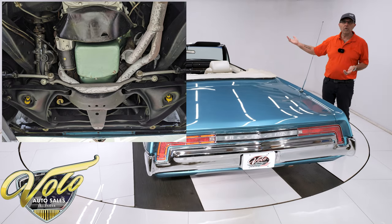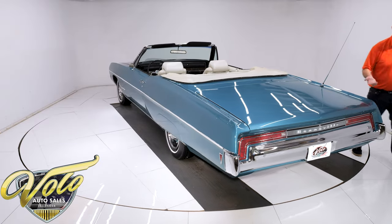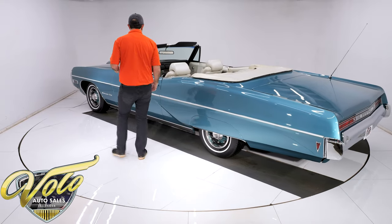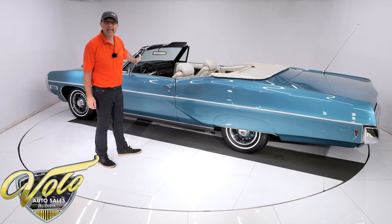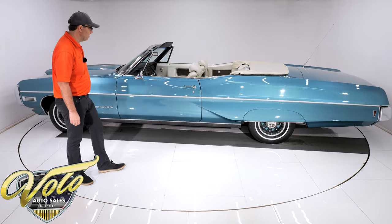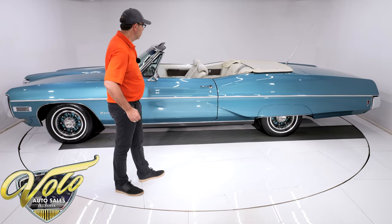You look up at the motor, it's completely clean top to bottom. I'm gonna guess the motor was out at some time because the oil pan, all of it's painted real fresh and clean. The starter looks brand new. The turbo 400 automatic is VIN number matched to this car. It has the tag riveted to the side of it that's dated 1968. Fuel tank, everything under there looks clean and proper.